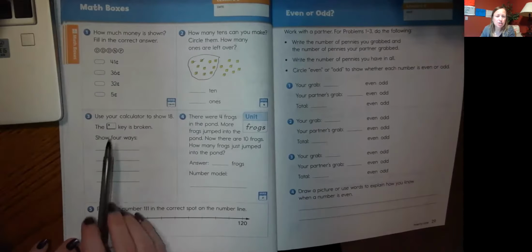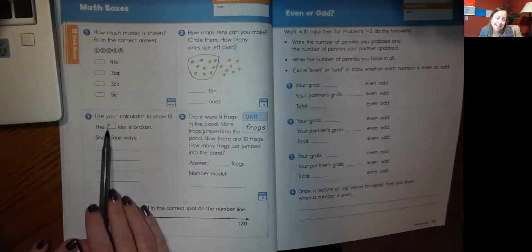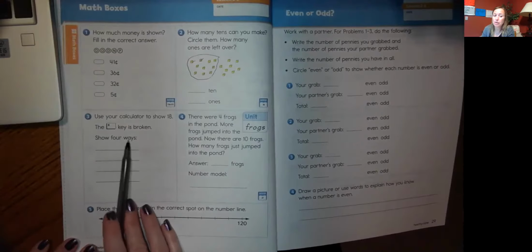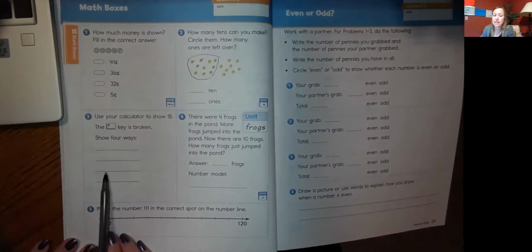Number 3 says use your calculator to show 18, but the 8 key is broken. I know you know how to do these because we did a bunch of them in the very beginning. So think of ways that you can add or subtract to get to 18, and they want you to do it 4 different times. So you're gonna have 4 number models on this line, okay?